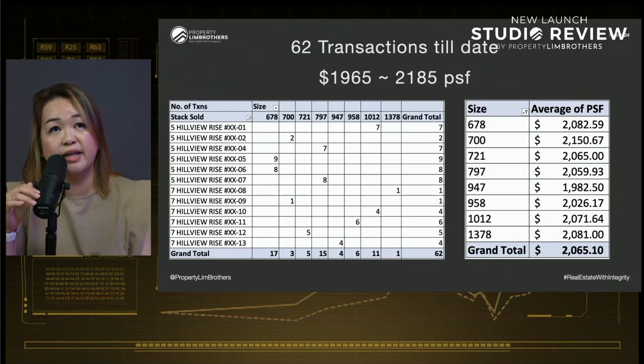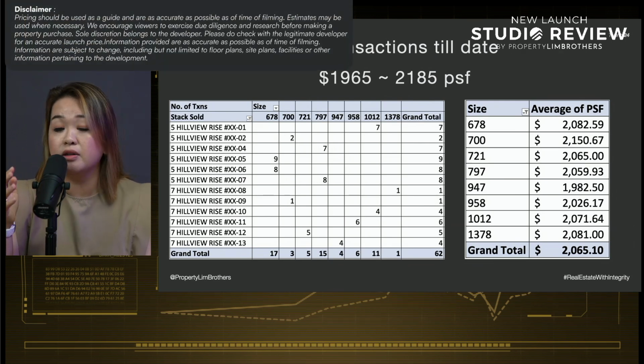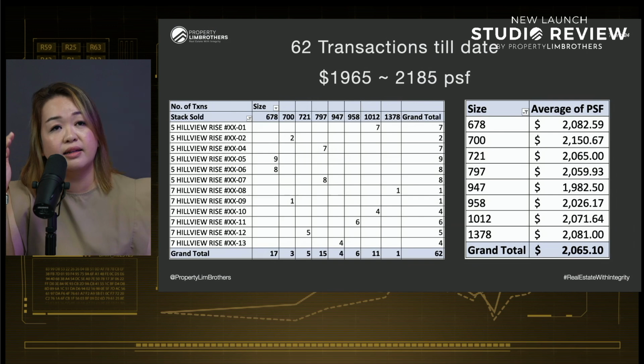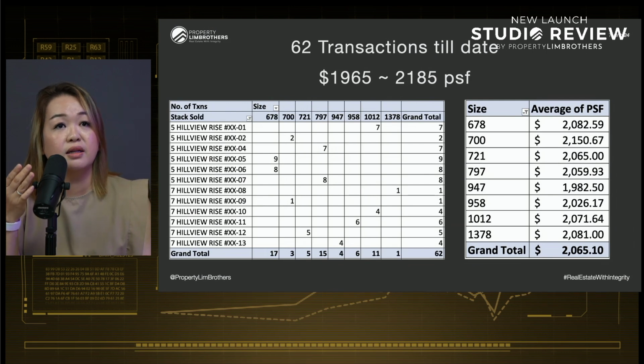What's this about? Right. So of course, in terms of the caveated transactions, there are about 62 to date. You have from as low as below 2,000 at 1,965, which is what we were expecting of the launch of 1,009-ish, up to the high of about 2,185. Of course, maybe this is relative to the level. You can see the spread. I mean, there's also the stacks. Generally, every stack has its own buyers. I think there's only stack 3 that's missing from there.